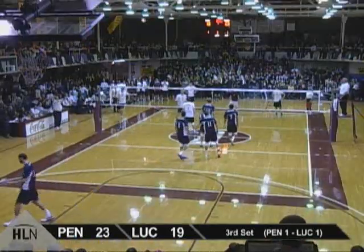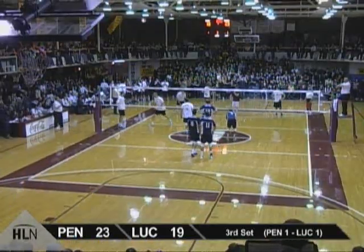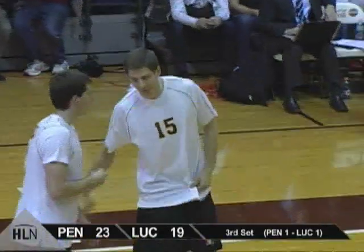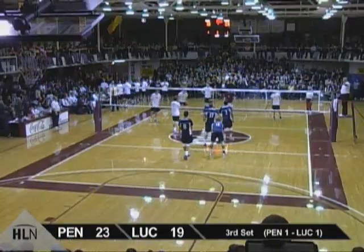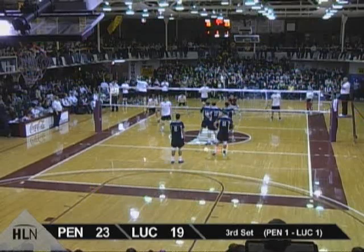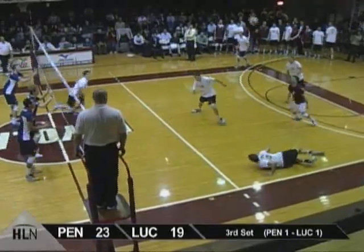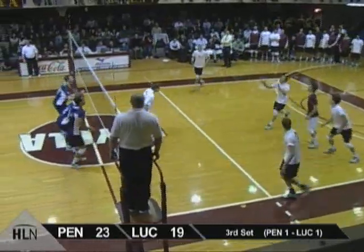23-19 in favor of Penn State. Now a substitution for Loyola. Dan Lease, the junior from Brookfield, Wisconsin, on the floor for Loyola as Shane Davis tries to find some kind of combination that will stop this Penn State rally.